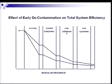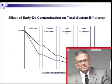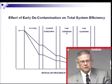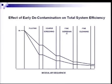Why is it important to do early decontamination of the total system? This graphic here will show you the reason. We want to get that debris out in its largest form possible, as quickly as we can get it out, in order to impact the overall efficiency of the system.